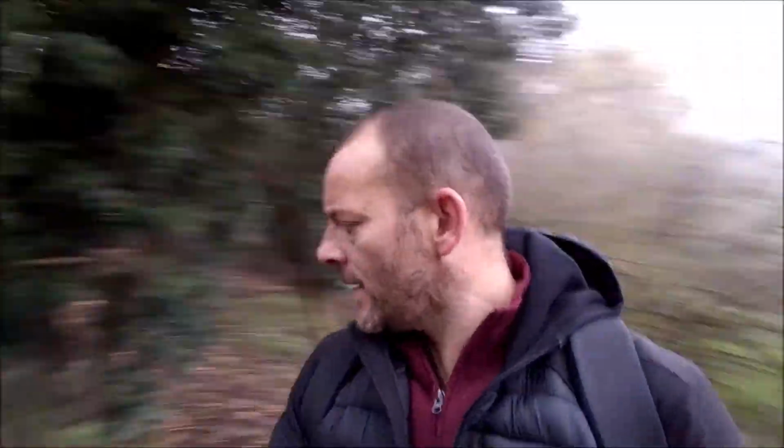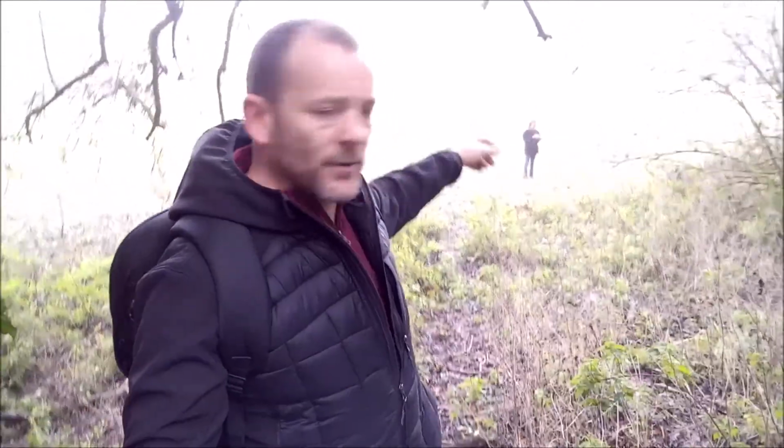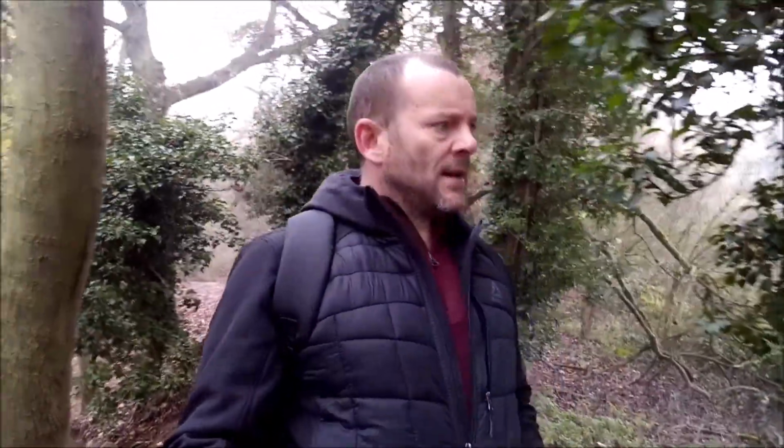Now this area, like I keep saying, is a public open space now. And you can see there's dog walkers around and that kind of thing. But just behind me here, you can see the bank that surrounded the hill fort. So the people would have been living down here, working, doing whatever they do down in here, and then up on here is the bank that would have been a defensive structure.